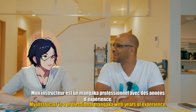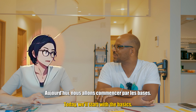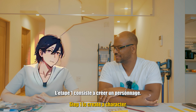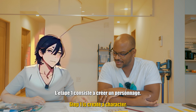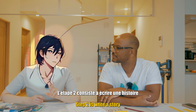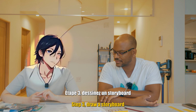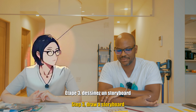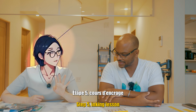My instructor is a professional mangaka with years of experience. Today, we'll start with the basics. First, step 1 is creating the characters. Okay. And step 2 is write the story. And step 3 is draw storyboards. Yes. Step 4, rough sketch. And step 5, inking lesson.